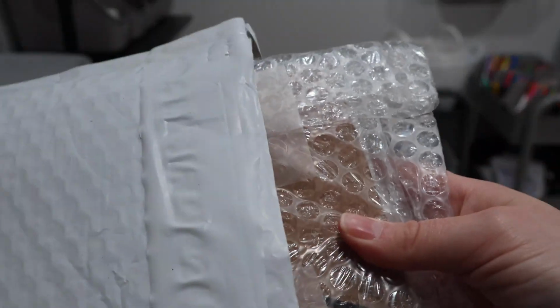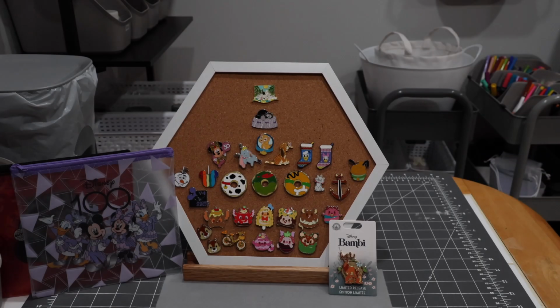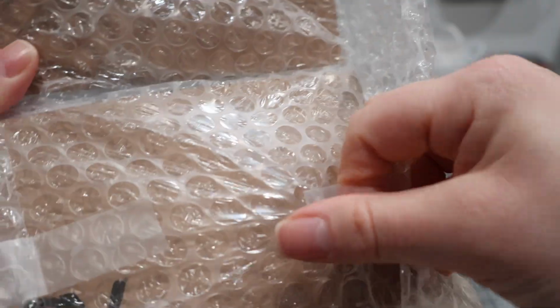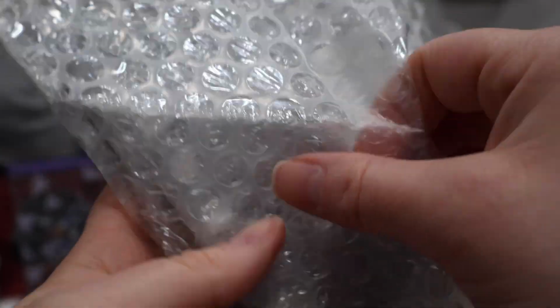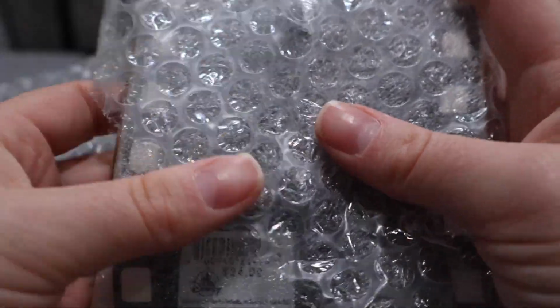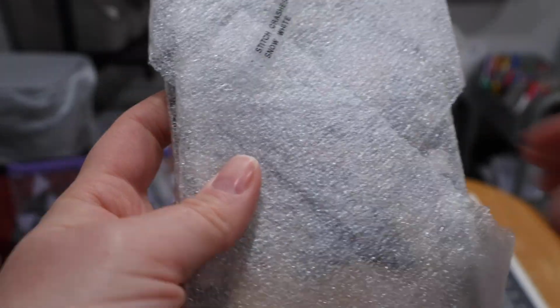On to the last package, also a large one here. This is an eBay purchase. I am very excited about these. As you can tell, they are larger pins. If you've watched some of my other videos, then you will maybe have an idea of what exactly these are. They are adding on to a series that I've already started. You might already be able to tell. Nicely, nicely wrapped. Really appreciate that.